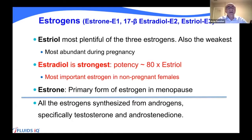Okay, so I'm discussing estrogens, and what I wanted to mention is that estriol, which is E3, is the most plentiful of the three estrogens, but it's also the weakest. And you normally see it in its most abundant form during pregnancy. Estrone, which is E1, is the primary form of estrogen in menopause. You don't see very much of it at that point. The one that is the strongest with the highest amount of potency is estradiol, E2, which, as I said, is what we test for. It's about 80 times stronger than estriol, just to give you a general idea. So that's the most important estrogen in non-pregnant females.